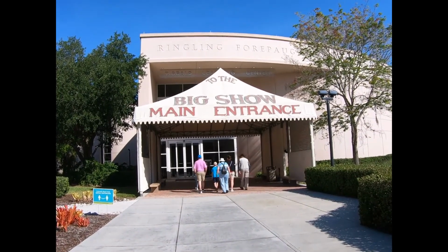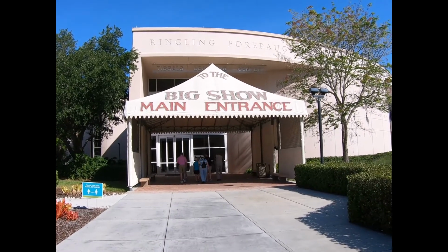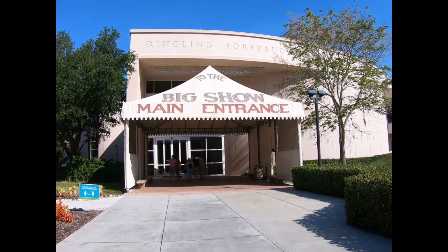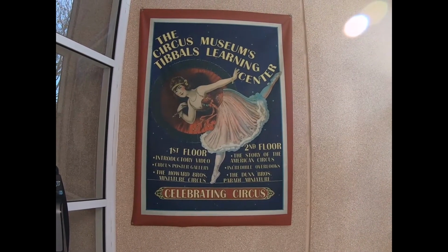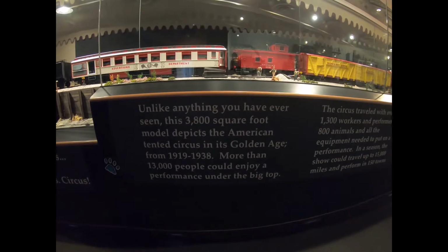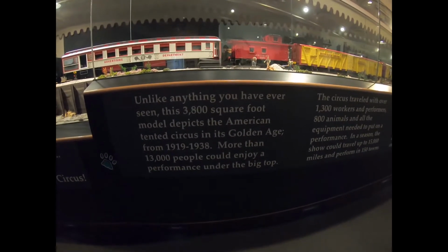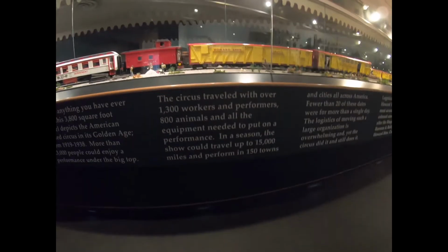Okay, here we are at the entrance to the big show. Of course, John Ringling was known as one of the founders of the greatest show on earth. Unlike anything you've ever seen, this 3,800 square foot model depicts the American tented circus in its golden age.